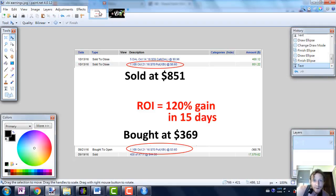There's Rich Ross and his robot army. In terms of the instruments, this was a pretty easy trade. All I did was bought a put. I just threw 300 bucks into this speculative trade.